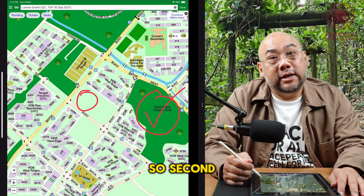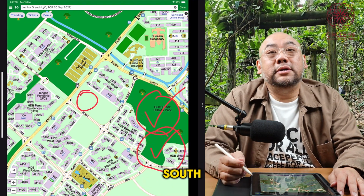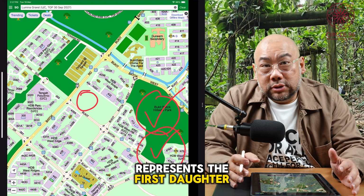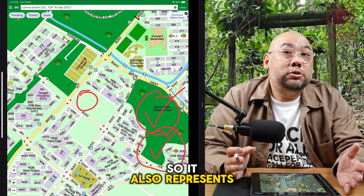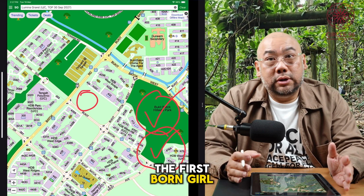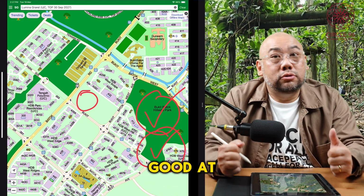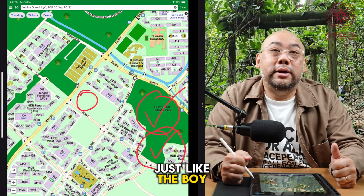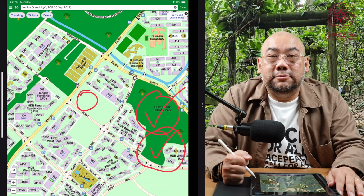Excellent. So the second thing I really like about this property is that there's also the green in the southeast sector of the house. Now, the green on the southeast sector of the house represents the first daughter of the house, the firstborn girl. So it also represents wood element, meaning to say the firstborn girl also has a lot of friends. And a very good thing about it is also good in learning because she is just enthusiastic, just like the boy in the family. Very enthusiastic about learning. Love these two sectors.